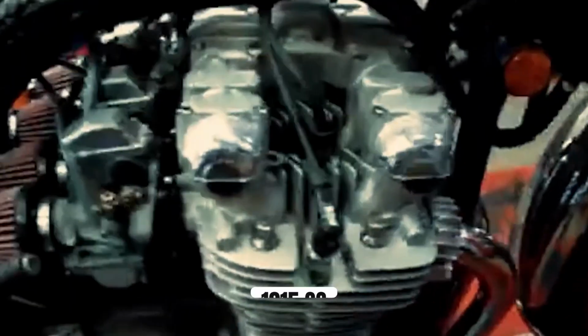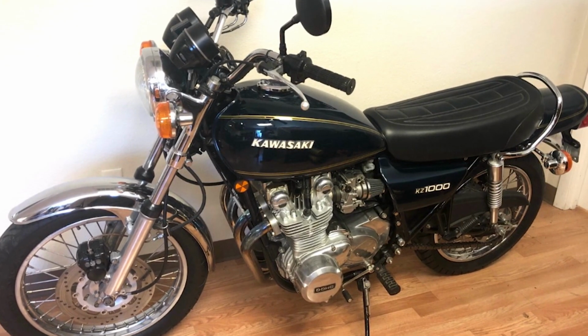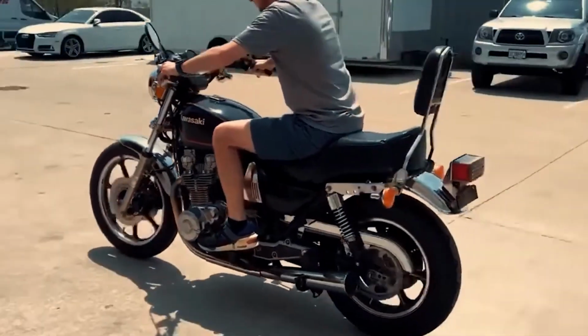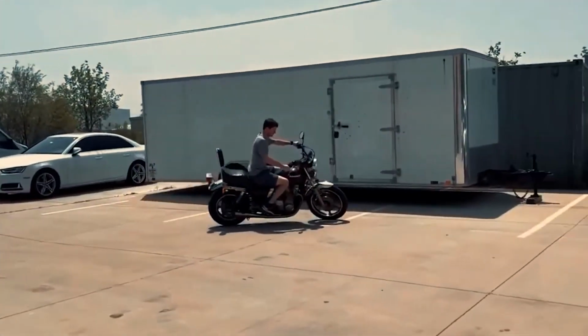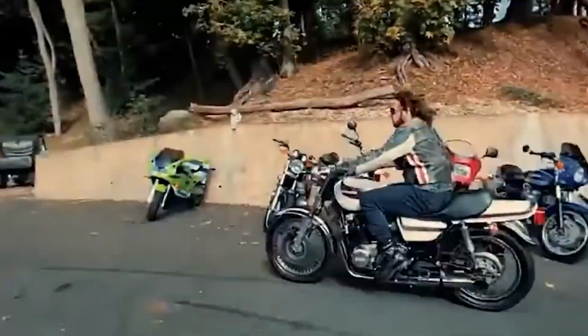At its core is a 1015cc air-cooled inline 4 that makes about 90 horsepower in civilian trim, slightly less than police spec for reliability. This motor is understressed, meaning it's tuned well below its maximum potential. That's a big reason it lasts so long. The engine isn't constantly pushed to its limits. Many owners have reported KZ1000s hitting over 200,000 miles without ever opening the bottom end, provided oil changes and valve checks were done on schedule.